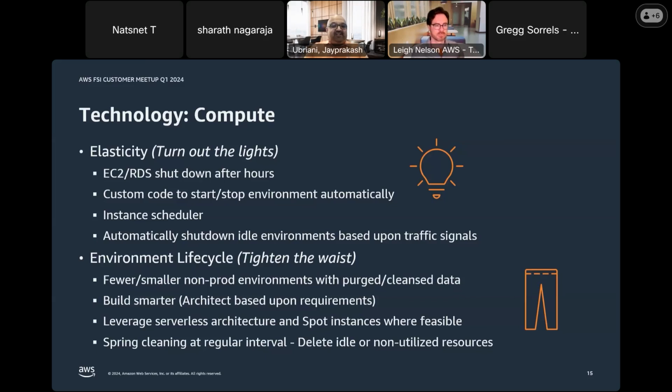The next thing was fewer and smaller non-prod environments with purged and cleansed data. When you are doing analysis in the lower environment, you don't need all the horsepower, you don't need all the data. Come up with a smaller environment which is more cost effective but can produce the same results that you're trying to get. Another thing that we learned along the way was to keep cost in mind when you are architecting. So when we had to build a preprocessor in front of our 3-tier application, we kept that in mind and we developed it with a serverless architecture with Lambdas and Step Functions and DynamoDB and those kinds of things, where you only pay when you are using the resources. So you don't have to do all these things that we did for the other compute resources.